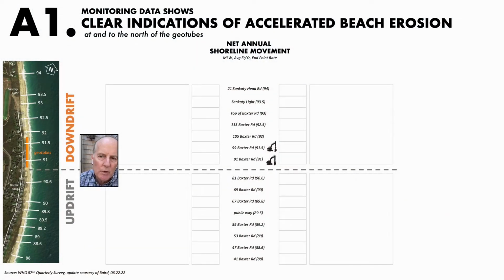Let's keep things simple by focusing on what is called the project area, which runs from Transect 94, just north of Sankaty Light, down to Transect 88, near where Ann's Lane intersects with Baxter Road in the south. The geotubes are at transects 91 and 91.5, which you can see highlighted in orange in the map on the left.